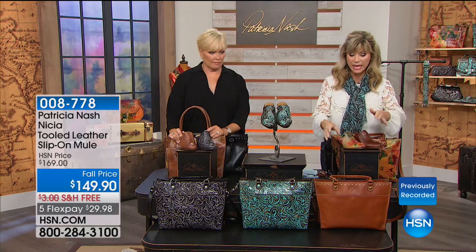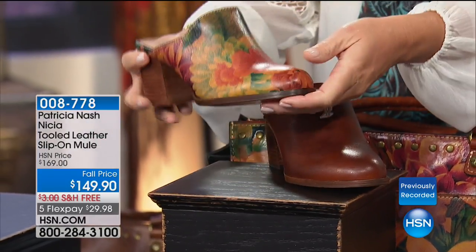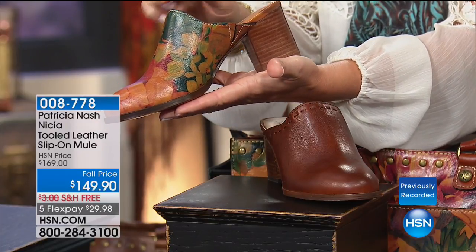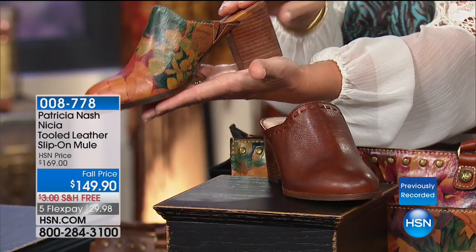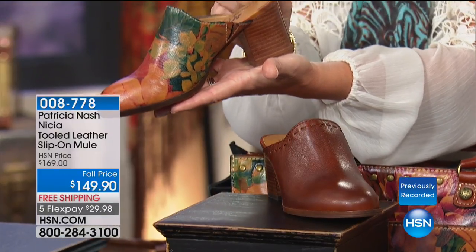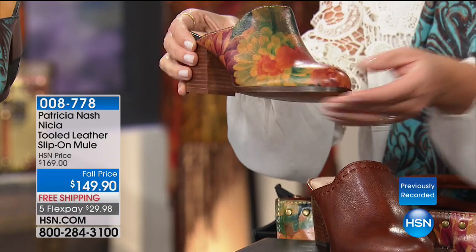Okay, great. So, real quick, here's the floral. There's that beautiful floral multi, stunning, right? A work of art, all done by hand. This all has that memory foam in there. You're looking at a 2¾-inch stacked heel with the distressing all done on that. So that's our floral multi, last call.